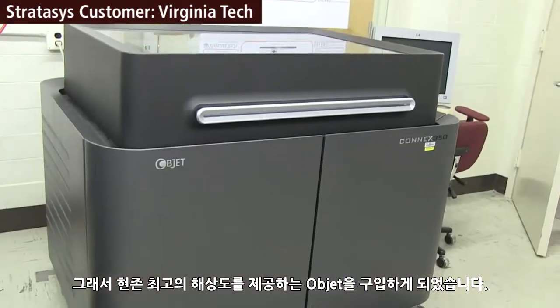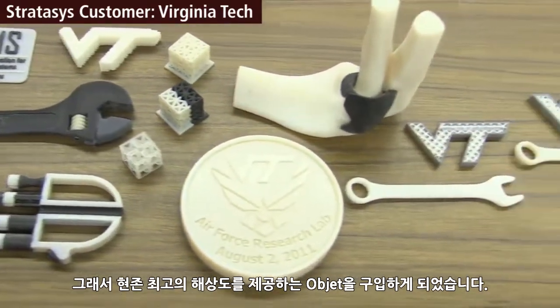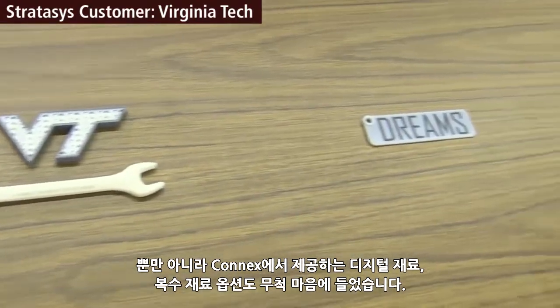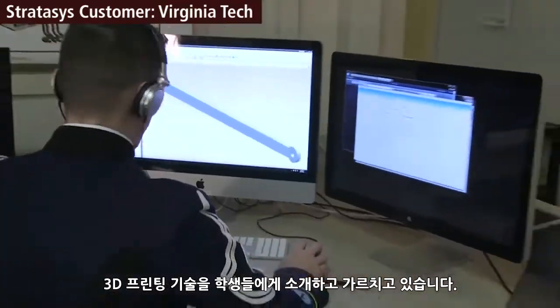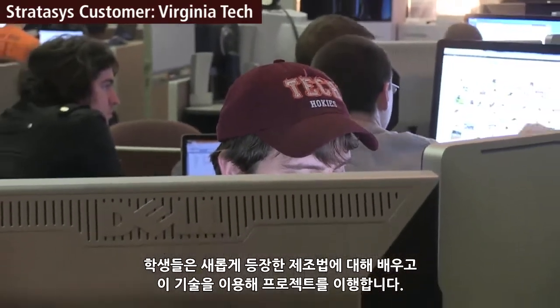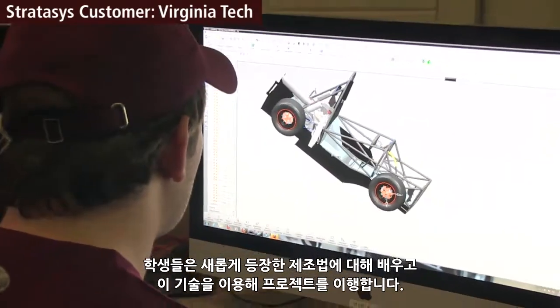So the reason why we went out and purchased an Objet was because it offered the highest resolution that we found on the market. We also were very excited about the multiple materials, the digital materials that the Connex offers. That's something that no other technology offers. And of course, our business is education. So we bring the technology to the classroom, and we bring the classroom to the technology. And we get students involved and get them to learn about the new era of manufacturing and get them to use the technology to make their projects.